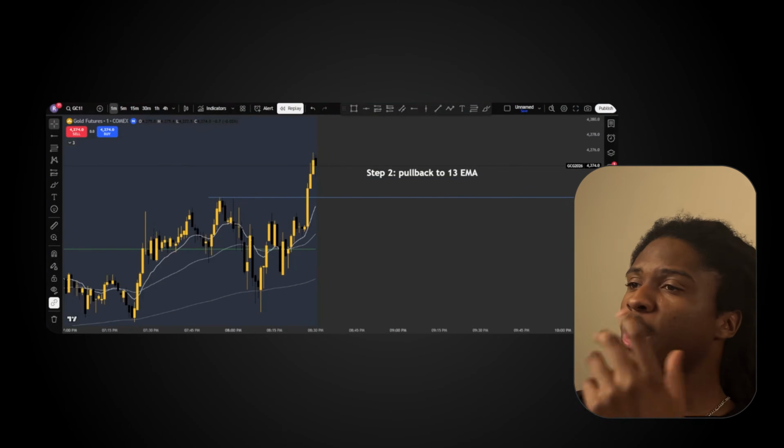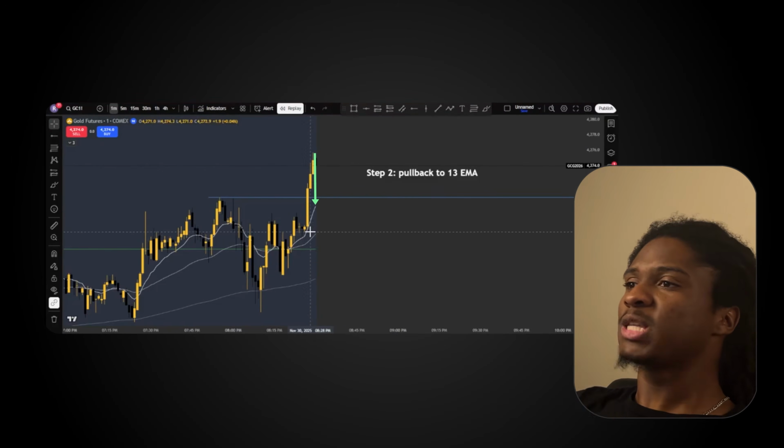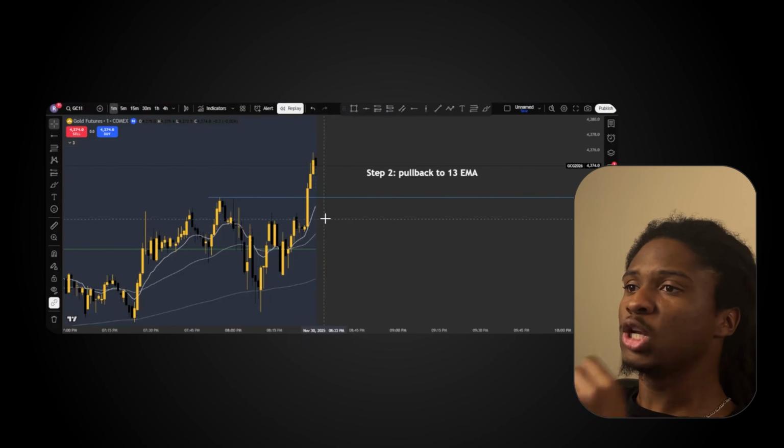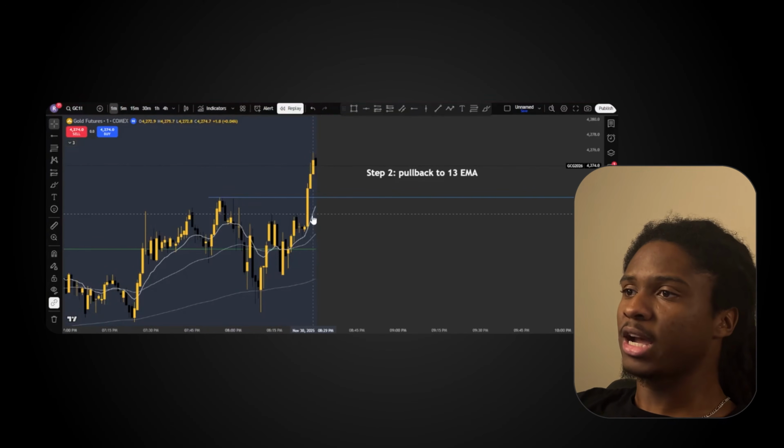Now I wait for a pullback. A pullback is when price comes back toward where it came from, instead of running straight up. And I'm waiting for price to pull back to the 13 EMA. EMA is the exponential moving average. It's just a curved line on the chart that shows me the average price over the last 13 candles. You don't enter the trade right after the big move. Wait for price to come back down or up until it touches that EMA line. That's where you might look to enter, because often after touching that line, the price bounces and keeps moving in the same direction.